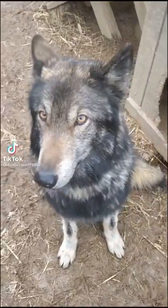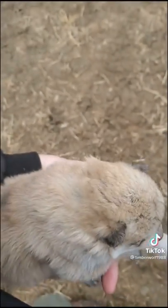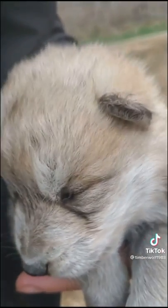We got a new mama now on the property. Here's the mama. Here's one of the pups. Look at the collars of it. Oh, he's even growling at me. He's got his eyes closed.